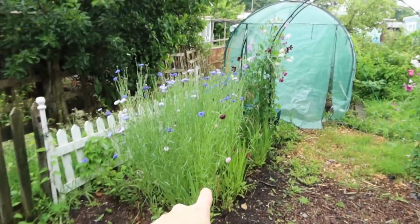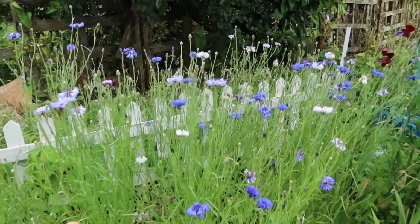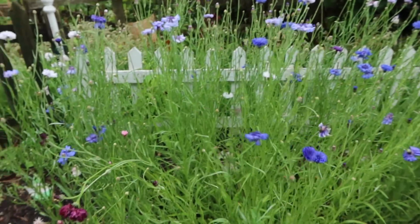And then look at my cornflowers. How incredible are these? Absolutely stunning. I'm so glad I planted these this year and they actually worked. They've all opened up. They are beautiful.